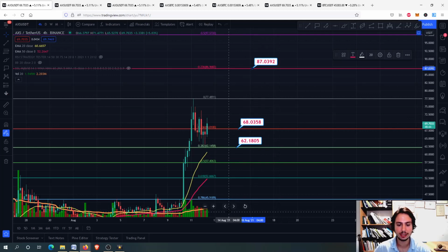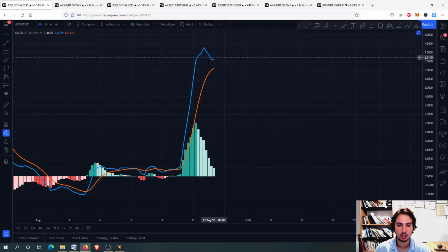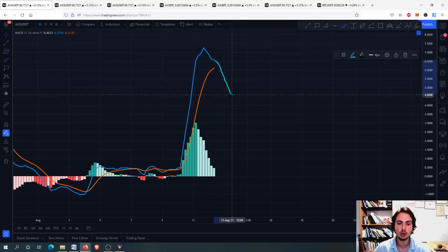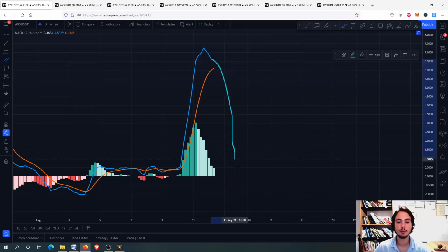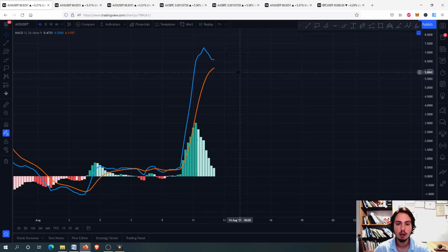Let's go a little bit to the MACD. On the MACD, you can see that we went all the way upwards. Not a bearish cross yet between the blue line and the signal line, the orange line. So therefore, we are totally fine for now, even if we see a correction going on right there, and even if we go down, this won't mean that we will be going down all the way. We have to see a further bearish cross all the way down to say that we have lost this impulsive wave. For now, we are good.